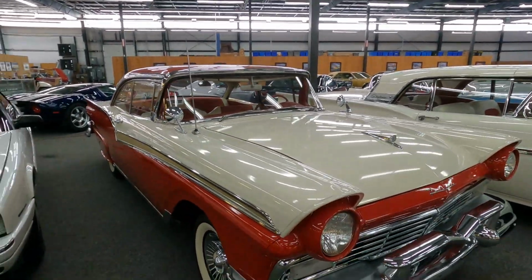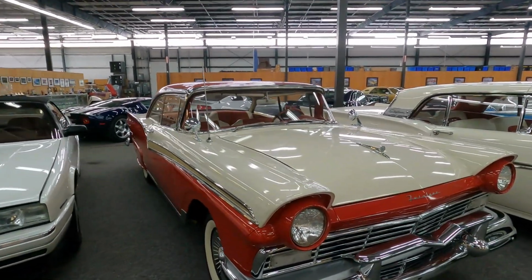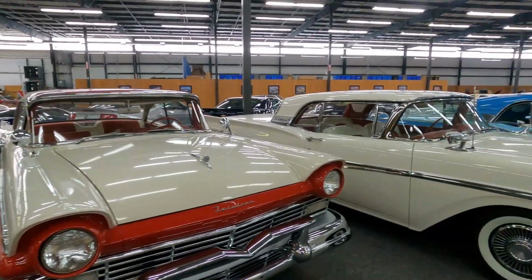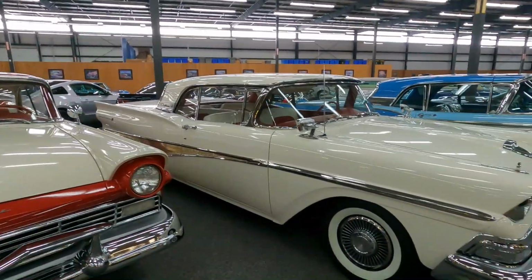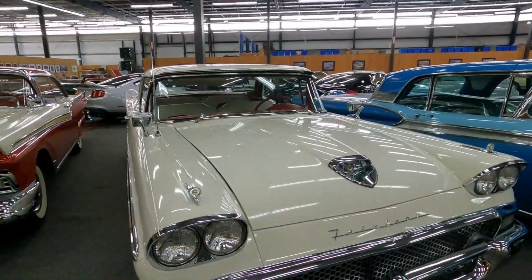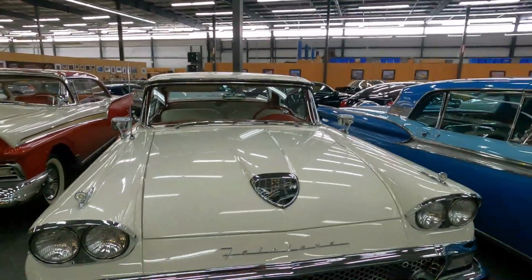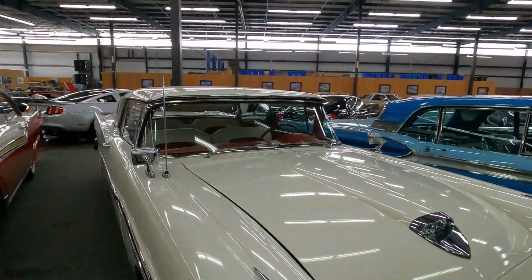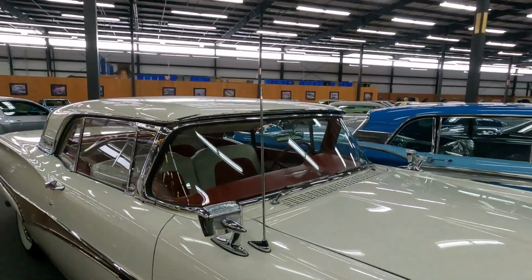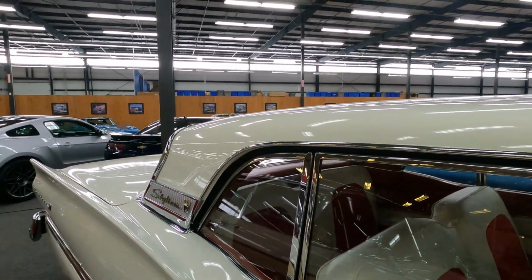Another Ford. This is a 57 for sure. I might have been wrong on the year of that one over there. I'm sure I'm going to be wrong on a lot of stuff in here. 58 Ford. Gorgeous white. I believe, yes, it's a retractable hardtop. So for those of you that don't know, the whole hardtop comes back on these, and the trunk raises up and they tilt back and go in.